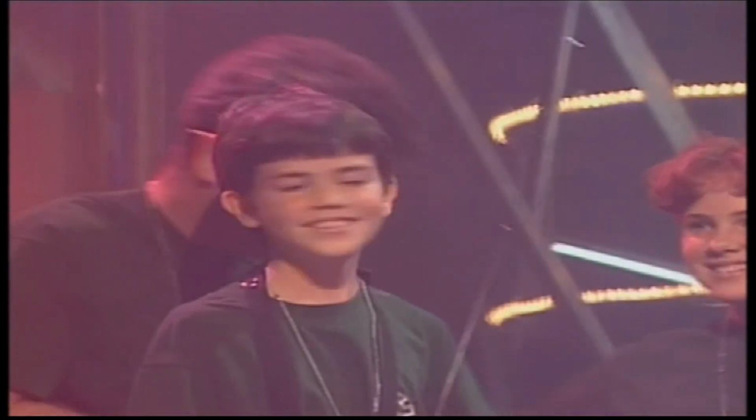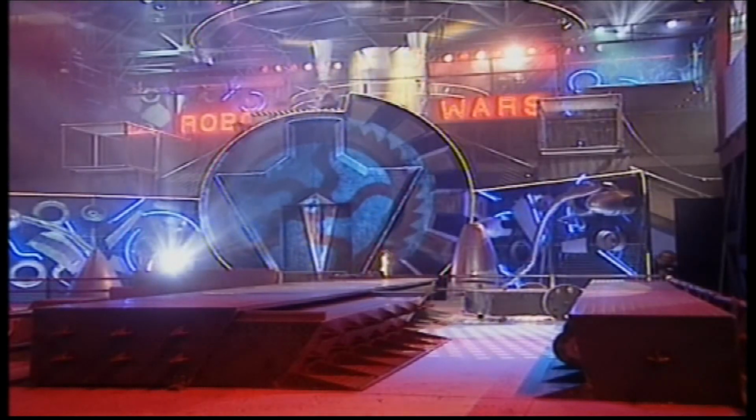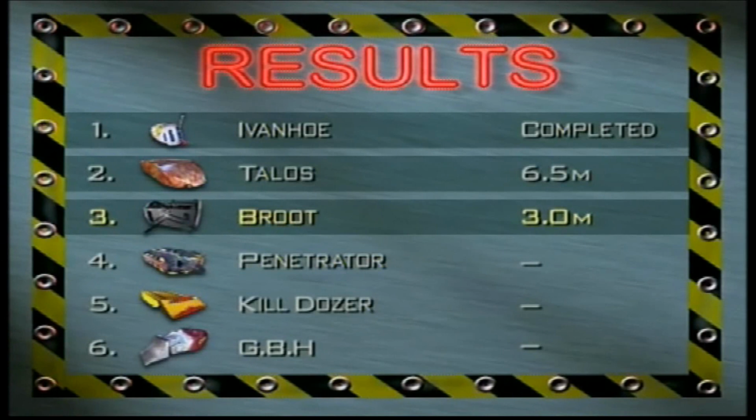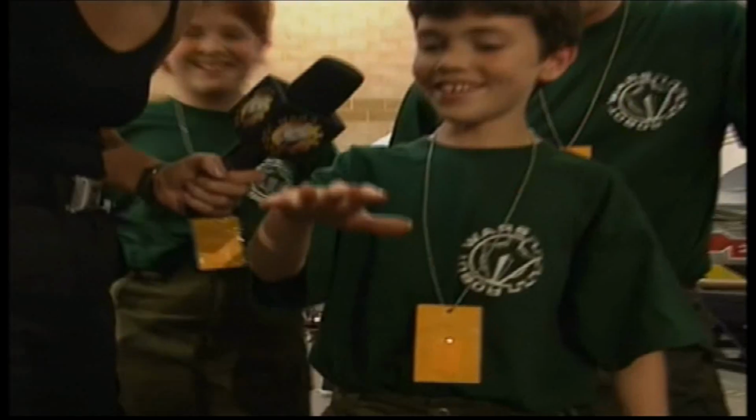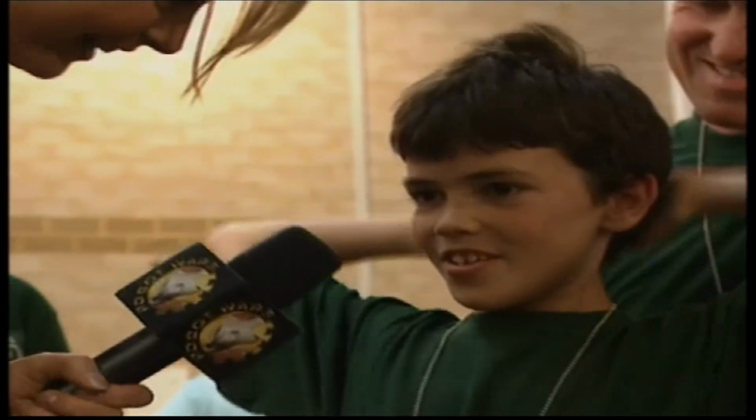We don't know if you've done enough to get through to the next round, but we hope so. Ben, Sister Katie and Dad Mark. Well done, the Brute team. This is how far you've gone. 3 metres. Will that be enough for Brute? Is that nerves? Yes. How did you feel when you were up there then? Oh, I felt really nervous. I was like, I need to cool down badly.